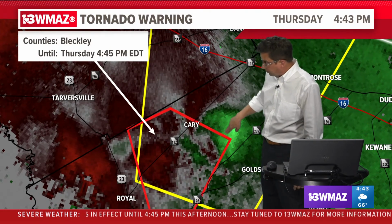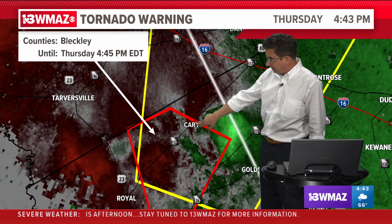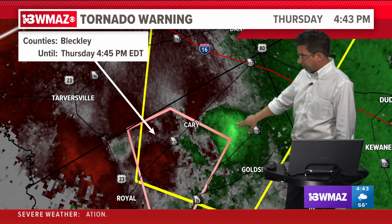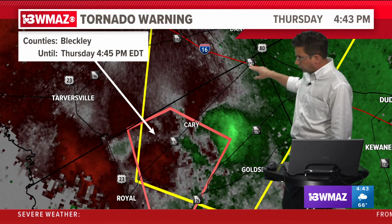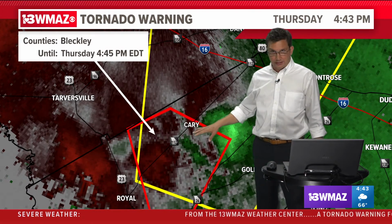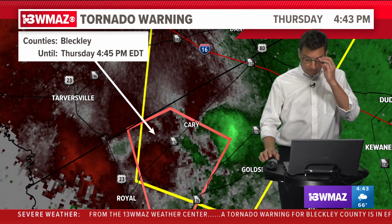So somewhere in here, some broad rotation. If you're in the Cary neighborhood, this is going to be a little bit more off toward your east here, some of the gustier winds, but you can see I-16 right here, so we're not far away from crossing that coming in from the south. So technically, the tornado warning has a little bit over a minute left.